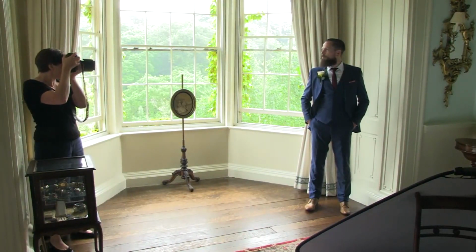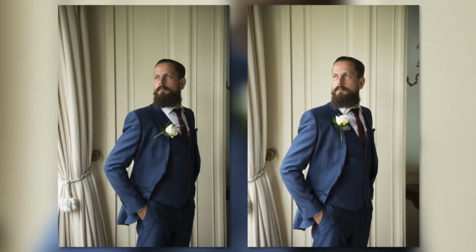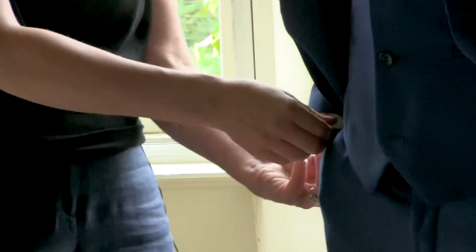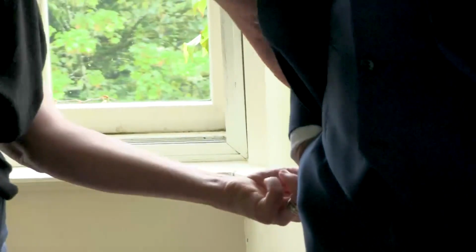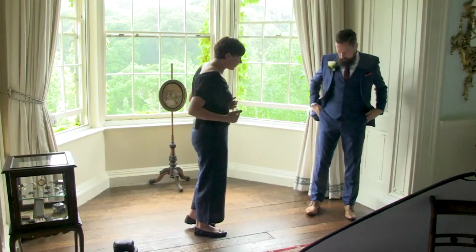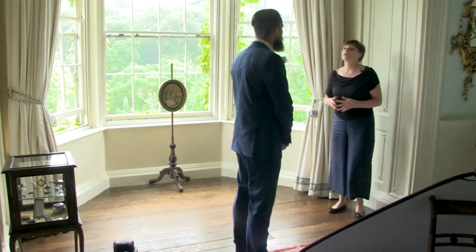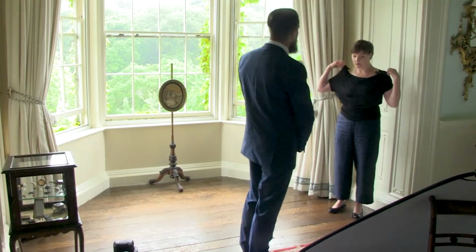Same pose? Yep, same pose for now. That's perfect, that's much better. Okay, so now I'm just going to pull out the cuff a little bit. Again, this just gives a little bit of refinement to the image. If you just step out of shot, I'll show you how I want you to stand. So we're going to keep this 45-degree angle with the light coming across you.